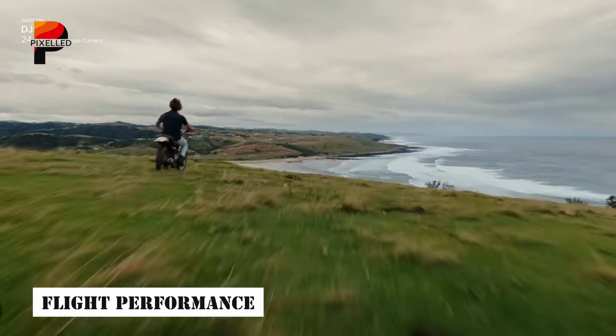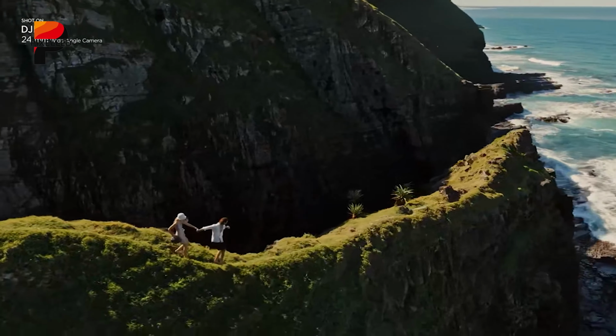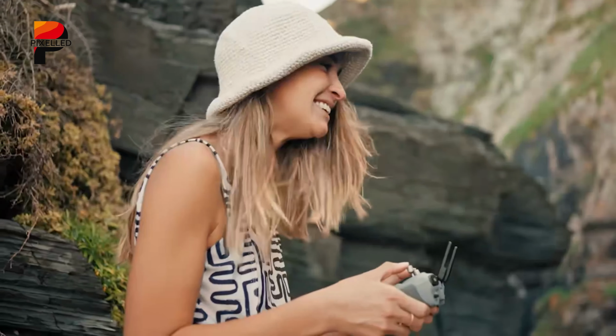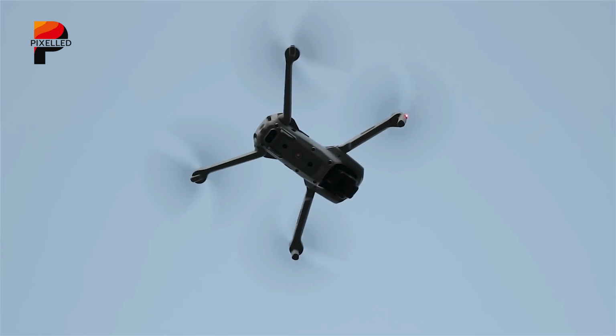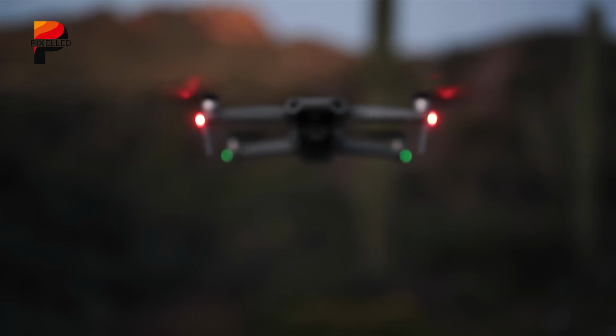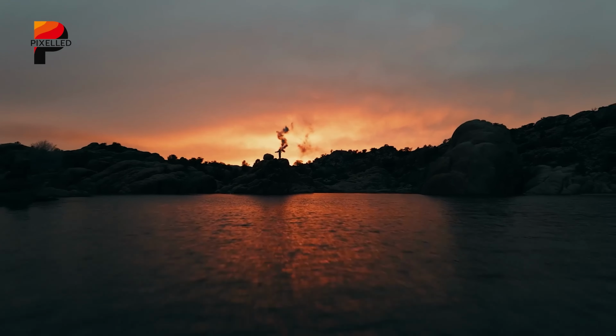The DJI Air 3's 46-minute flight time set a high benchmark, and the Air 4 is rumored to push this to 50 minutes. While a 4-minute increase seems modest, it translates to 10% more airtime, enough to capture that extra establishing shot or wait out a sudden gust of wind.